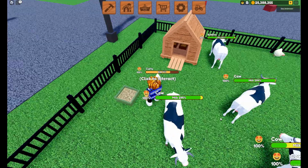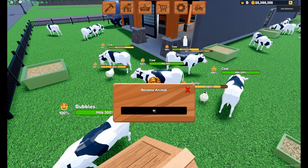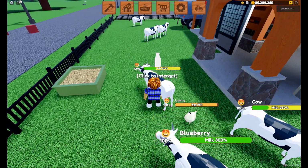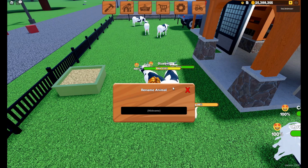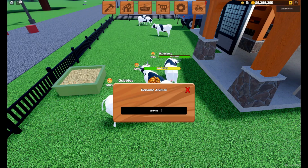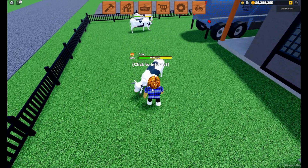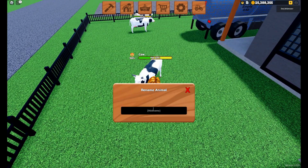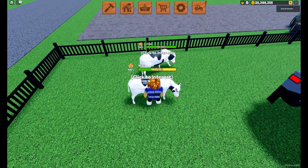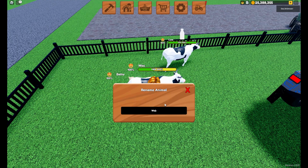Curly. All right, we got our chicken stain, Bubbles, cow. Let's see, we have Blueberry. We have JB. Moo. Where do we have Maeve? Let's see here. That's Walk.